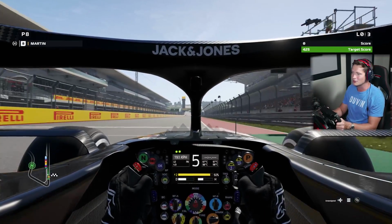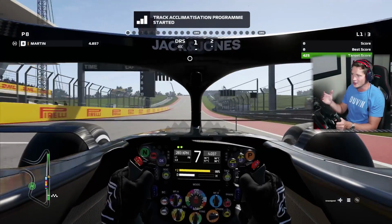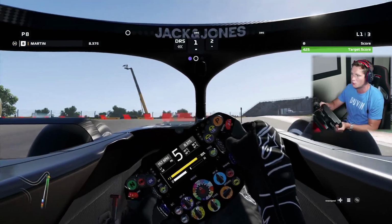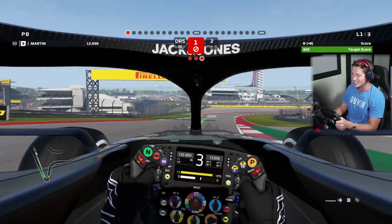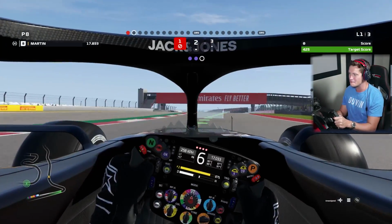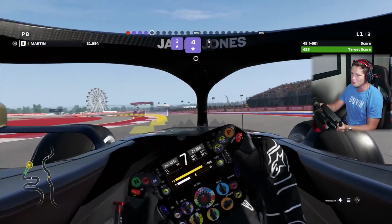Where the interesting parts are going to come is when we're in traffic, running alongside people, trying to overtake people. I can't see where my braking point is. We almost missed our braking point. We did miss our braking point. Dude, this thing is going to suck. It really is. Try to get around people, try to see around people, try to see what's coming next. This is going to be a whole new mess.